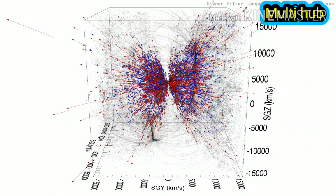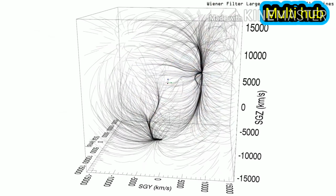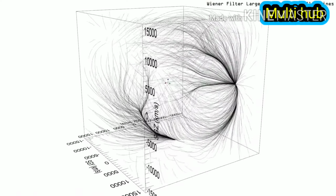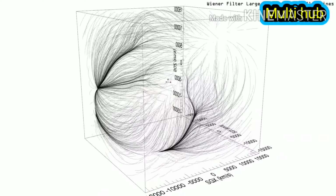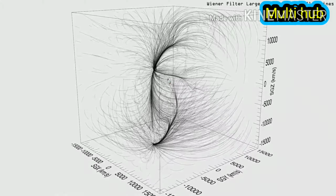This enabled them to create a map of cosmic flows, the paths that galaxies migrate along, tugged at a tiny pace by the force of gravity. Using this motion, they came up with a new way to map the distribution of matter in the universe.